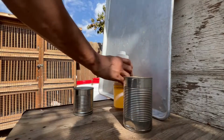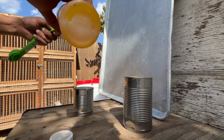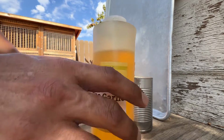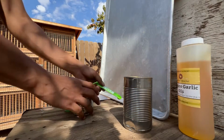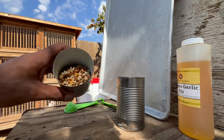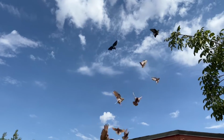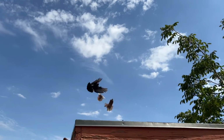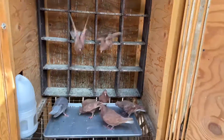Really simple with the oils, I'll just show you guys what I do. A quarter teaspoon of the oil. And this oil is just for beneficial purposes as far as the molt and keeping your birds healthy. As you guys can see right here, they're waiting for their feed already. I do feed a little bit at a time.